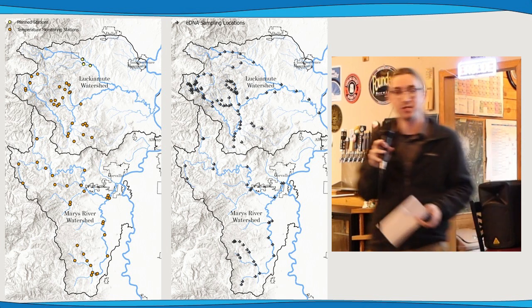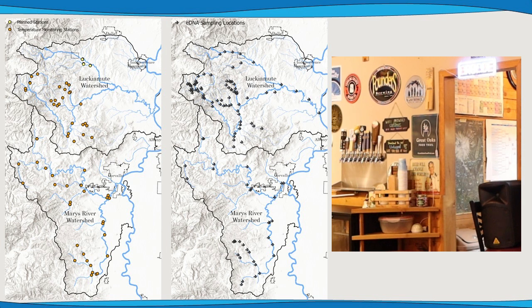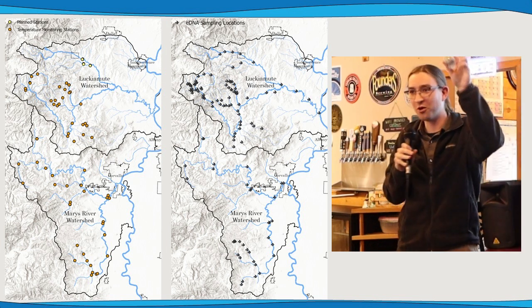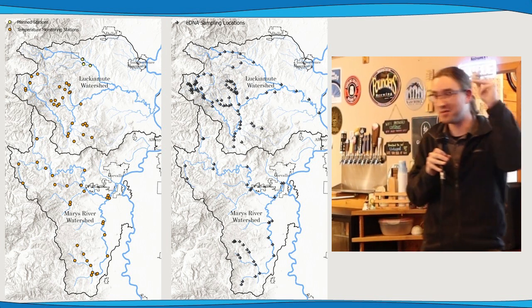So for our temperature monitoring program, every summer we go out and deploy a whole bunch of temperature monitoring sensors that look like this. So it's pretty small. This is a self-contained little computer that collects and records all the data we need.